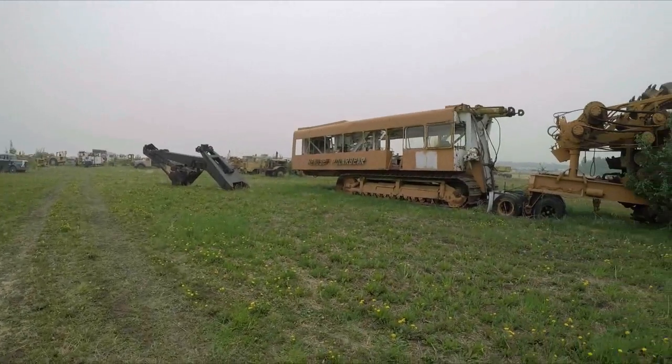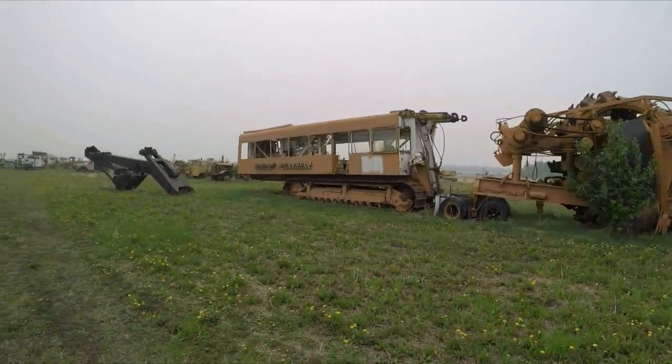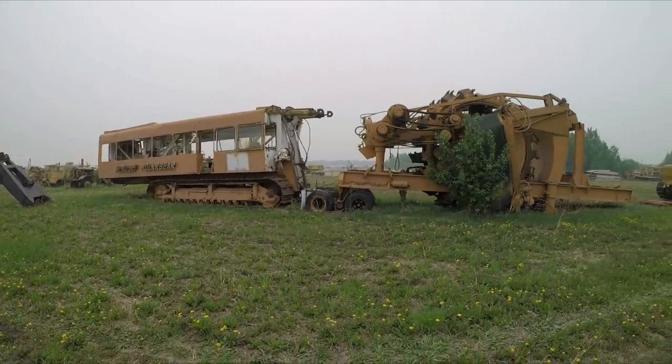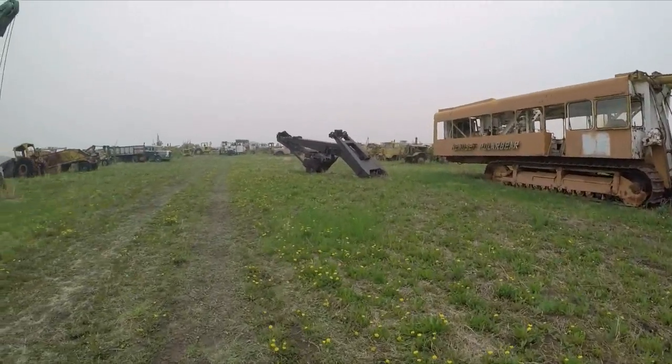So the old polar bear, that is a big trencher. That's the only one in the world as far as I know. Hasn't ran since 1981, but it's here. All kinds of cool stuff.